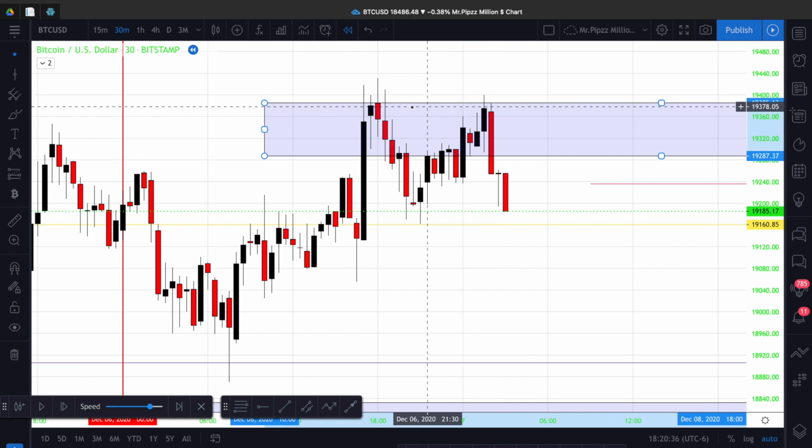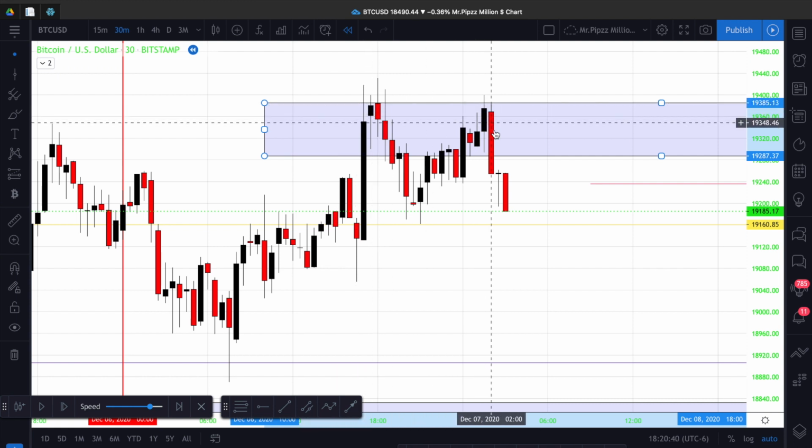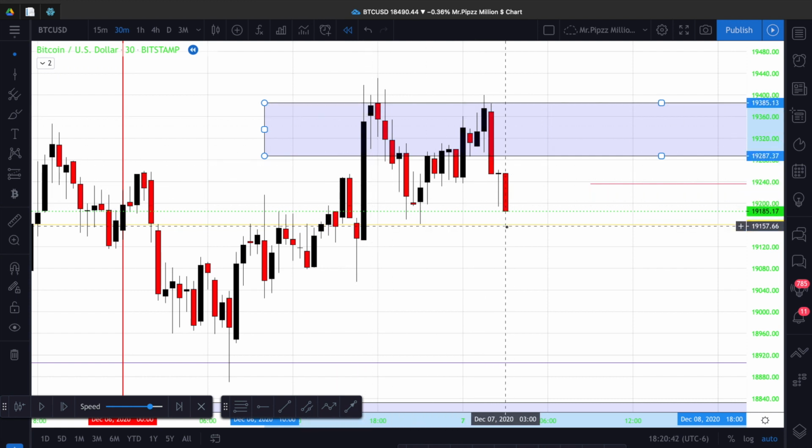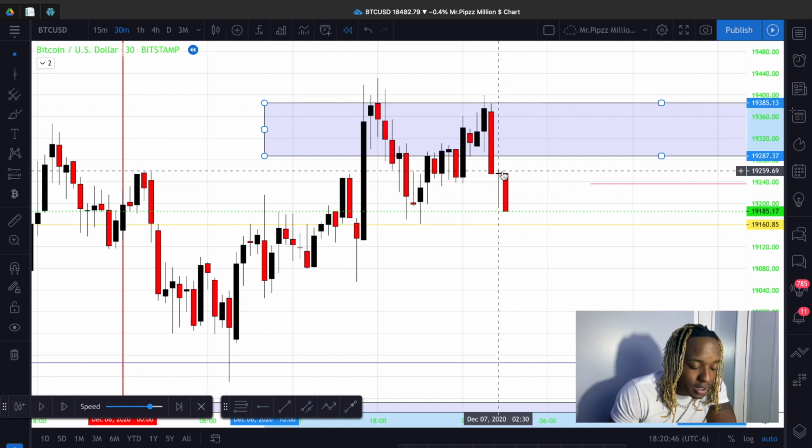Actually, that's a double top. Slight double top on a smaller time frame. To complete the double top, price will have to fall back into 19,160. So as you can see, indecision candle, bearish engulfing. Let's keep it going.